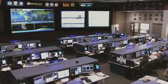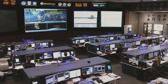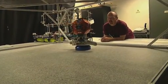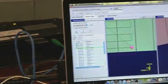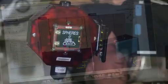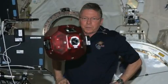The hope is that ground would be able to create a plan of the things that they want the sphere to do. That plan would be uploaded to the smartphone. The smartphone then would monitor the progress of the sphere as it moves through station and execute those tasks. The real benefit is it's able to do this without crew needing to attend it. What's in store for the future? How do you see the goals of this project evolving?